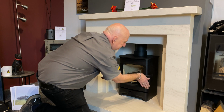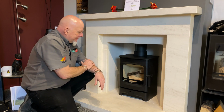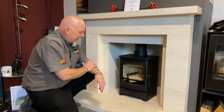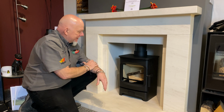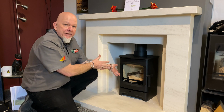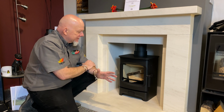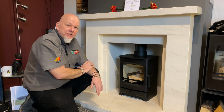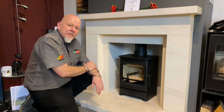In fact, Stuart, who runs the showroom here, the showroom manager, said to me the other day that thing just looks cosy even when it's off, and I think he's kind of right. People come in, it's never lit, this one, because it hasn't got a flue attached to it, but people just make a beeline for it because there's something about it, and I think that sums it up really. It looks good when it's off, so there's not many stoves you can say that about.